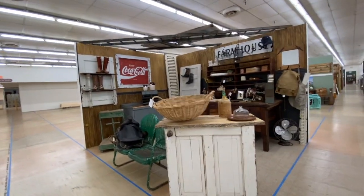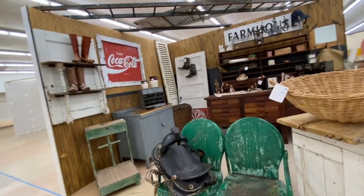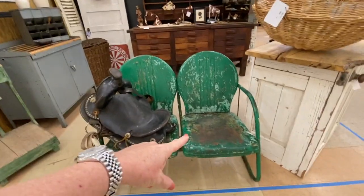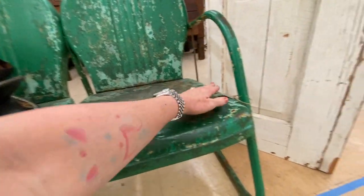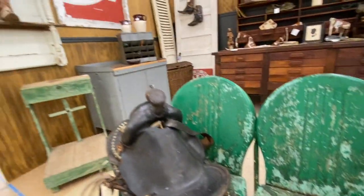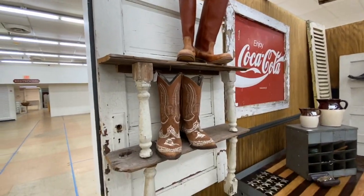Okay, I have seen this one on Instagram as well. They've featured his booth a lot. I think it's him. I'm not sure. I could be wrong. But that is gorgeous. Perfect amount of rust and chippy paint. I mean, oh, do I need these? $125. I always love me some good vintage cowboy boots.